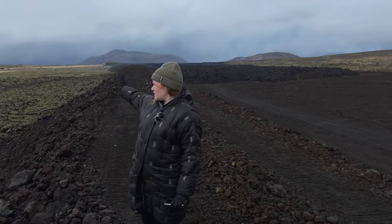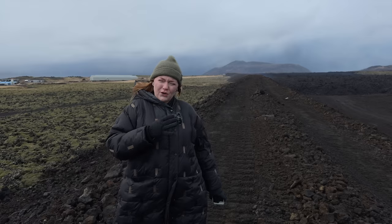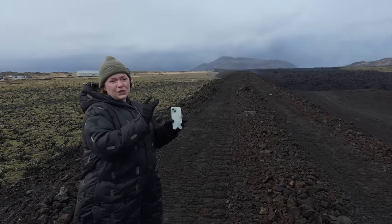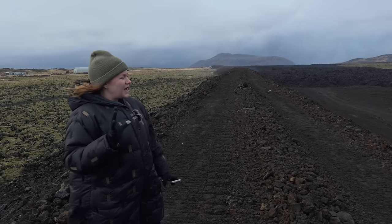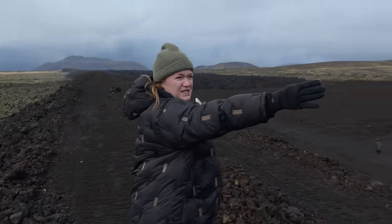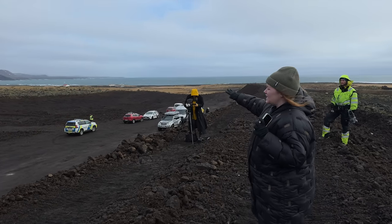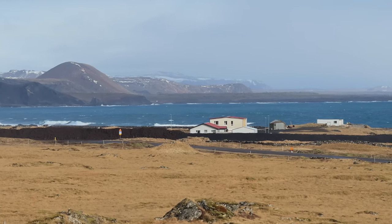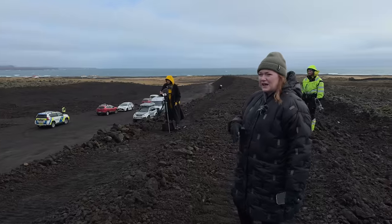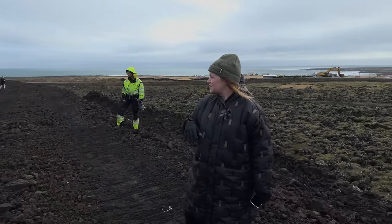Last night, the fissure, which opened up between Hagafell and Stóra Skógfell, was 3 kilometers long, but it has since been reduced down to 3 eruptive cones along that fissure. This lava was flowing southwards towards the ocean, which is not far, and you can see the settlement of Grindavík down there by the sea, which is now fearful that the lava could reach them, but as I said, it slowed down quite a bit. You can see there's very little movement of the lava here against the berm at this time.